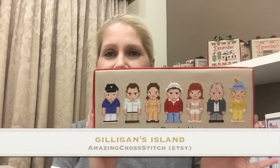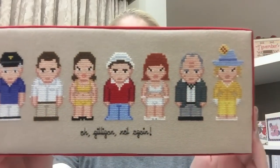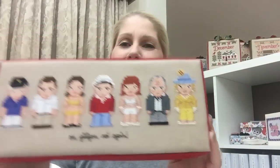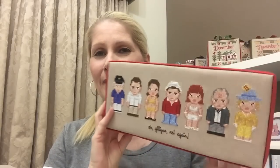Next finish and FFO is Gilligan's Island. If you remember me stitching this, I started this early in the year as a Father's Day present for my husband. Didn't get finished by Father's Day, but it got finished for his birthday. And ta-da! It's all done. I'm so happy with how that turned out. I turned it into a cube, as you can see, a very basic cube. Blue on the back, red on the front.